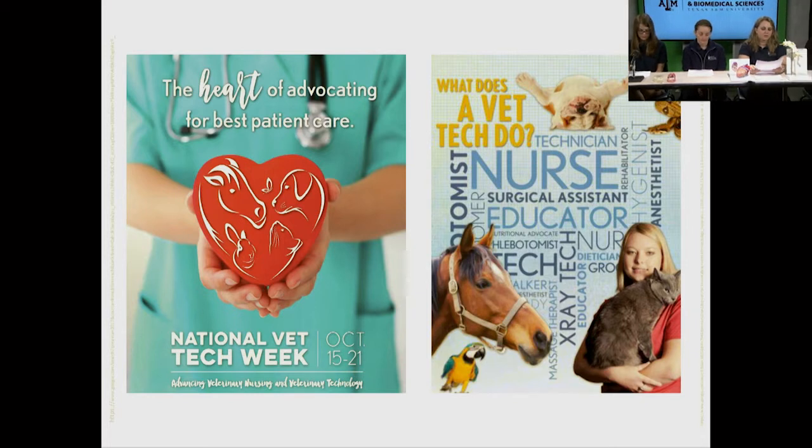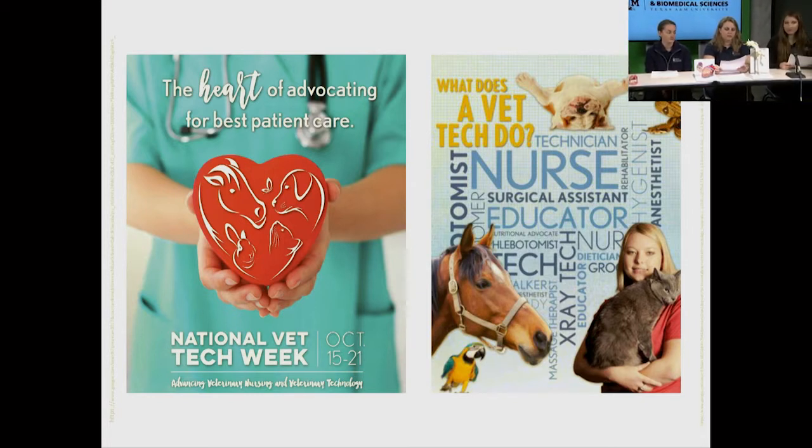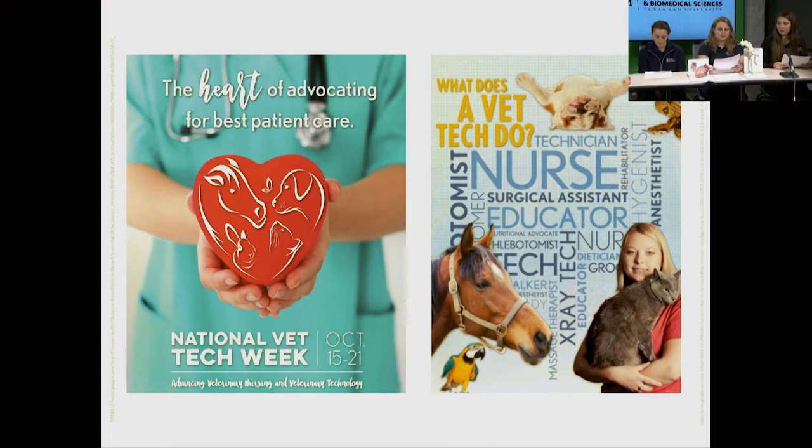Many people have the notion that as an LVT you have to work in a veterinary clinic, and this is so far from the truth, as there are so many opportunities that are out there. As an LVT, you can work for pharmaceutical companies, in education, in research and biomedical facilities, in animal shelters or rescues, in zoos, for feed companies, and more.